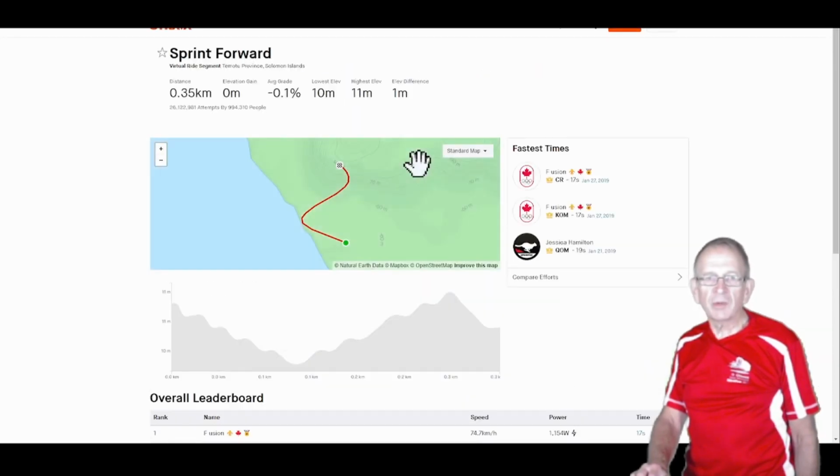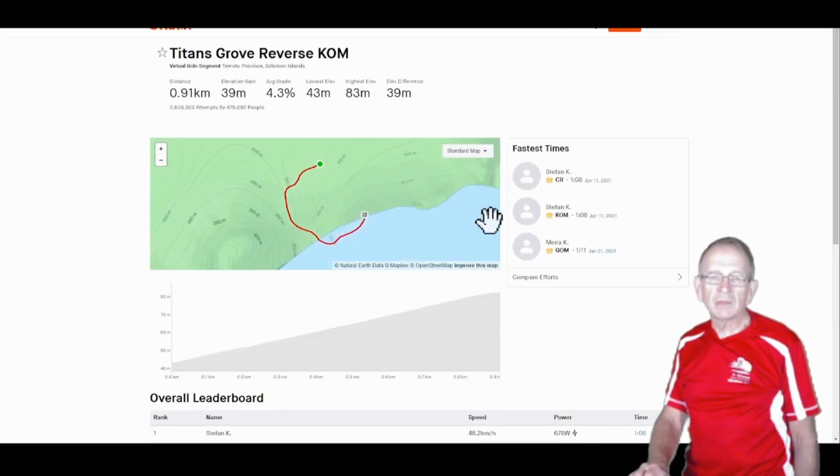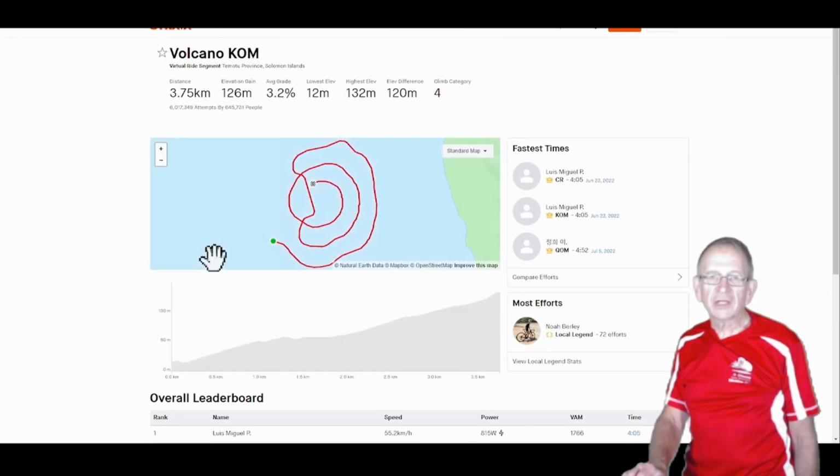Sprint, forward, 350 meters with 0 elevation gain. Titans Grove Reverse KOM, 910 meters with 39 meters elevation gain. And Volcano KOM, 3.75 kilometers with 126 meters of elevation gain.